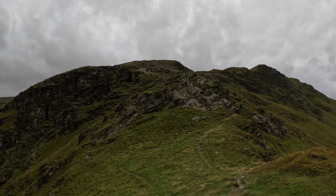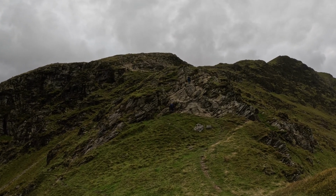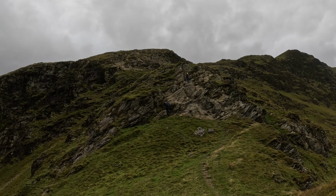So this is Blea Crags, a little bit of a, I think they call it the bad step, so a little bit of a tricky one. It looks worse than it is though.